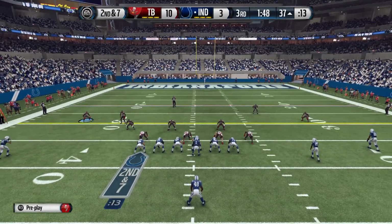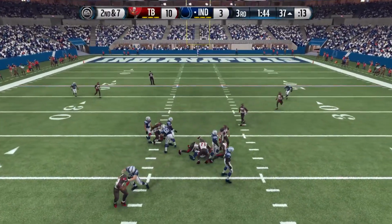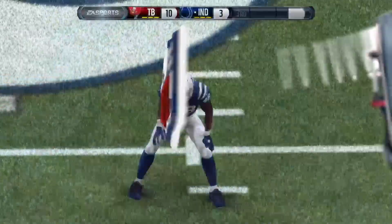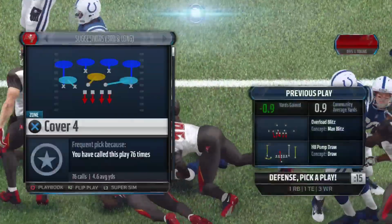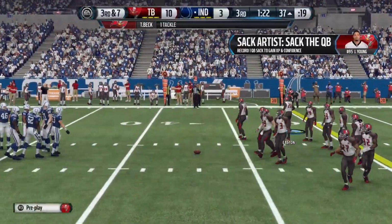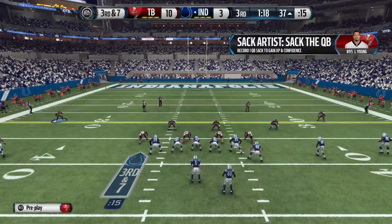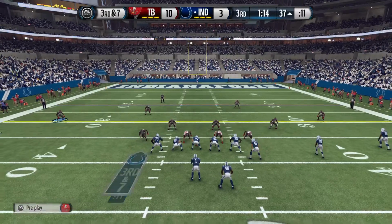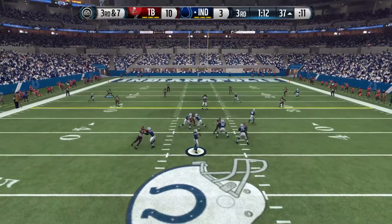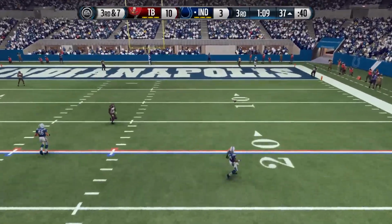The Buccaneers lined up in the nickel. The Colts from the 37. And at the 37, he'll be brought down. The Buccaneers defensive coordinator, my gosh, he is one happy guy. Anytime you get in the backfield and stop a runner and make him lose yards, that's some good stuff. 3rd and 7. Looking at every option. No one was open.